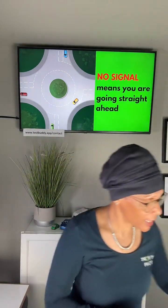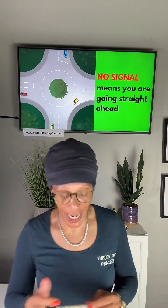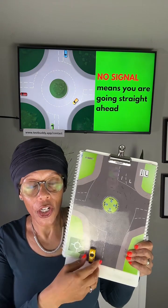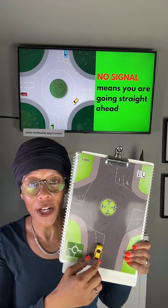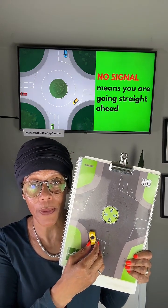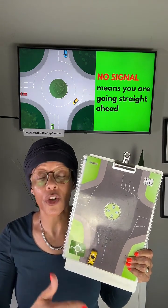Do you agree? No signal means I'm going straight on, even on a roundabout where you would go left and then you go round to the right. Yes, I agree. Awesome. So if you're going at a roundabout and you're going left, you're going to signal left. If you were going right, you'd be in the right-hand lane and you would signal right on the approach. If you're going straight ahead, you do not signal as you're driving towards a roundabout, because there's no signal that says I'm going straight ahead. As you're driving towards the roundabout, you don't signal.